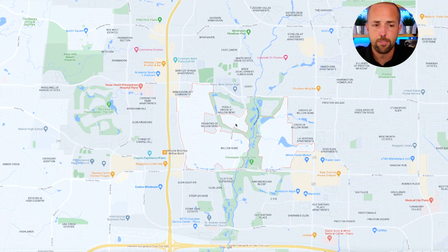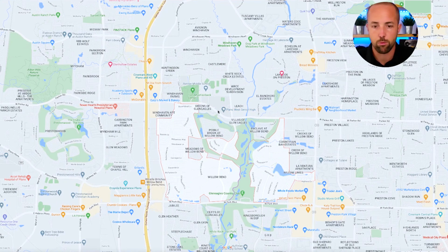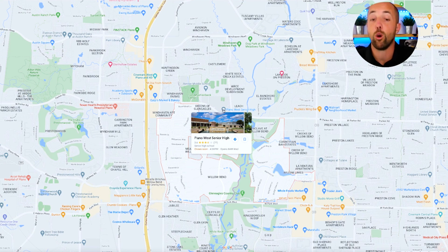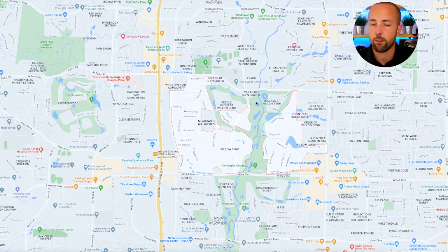So of course, again, Lakeside on Preston is right just north of you, right there. Plano West. I was trying to say Preston West, but I knew that wasn't right. So Plano West, right there. Renner Middle School, right there. Right next to each other. Again, your kid could ride their bike.